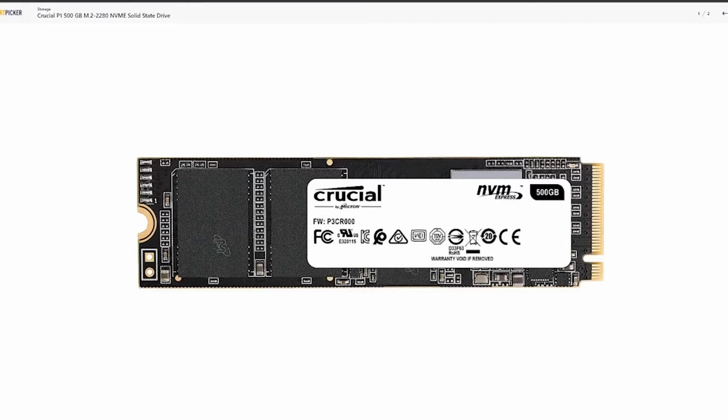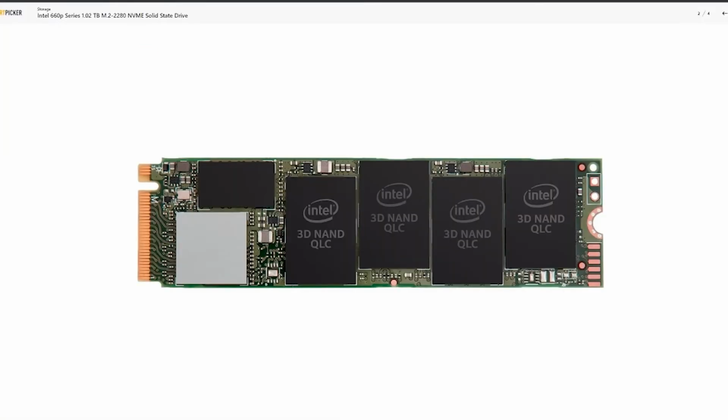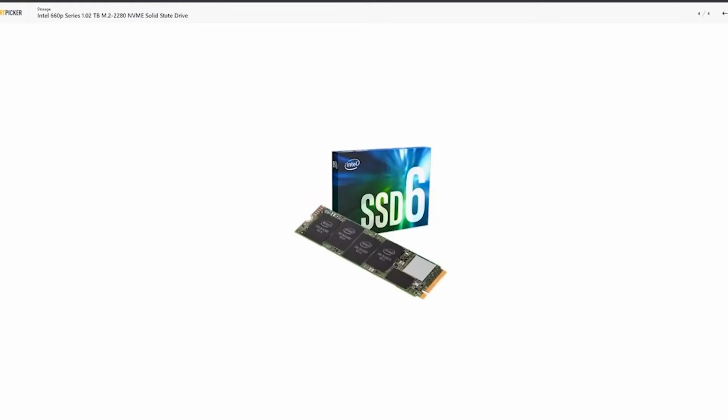So for my storage, I have 3 SSDs in there. My main boot drive is a Crucial P1 500GB NVMe SSD, and then one of my other drives is a Crucial MX500 1TB, and I also have another 1TB Intel SSD in there. Got them all on sale, that's why they're all different brands. But with everything moving forward to SSDs, they're actually not as expensive anymore, and the read and write speeds are super fast compared to your normal hard drives.